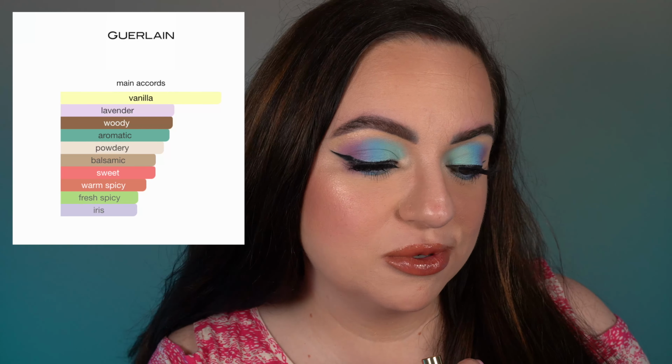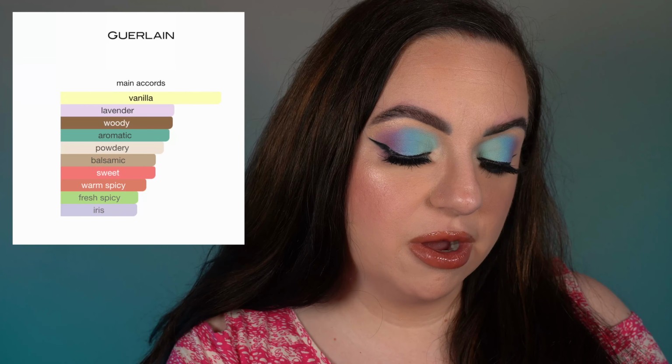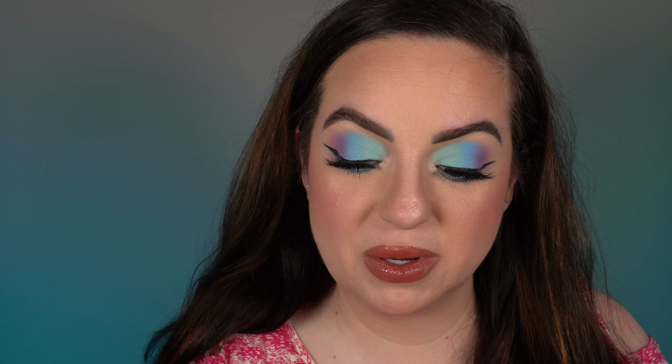It's like a sweet, almost cotton candy marshmallow. I forgot what's in the notes. I'll have it up on the screen. I think I talked about it in my recommendations video anyway, because this was part of my wish list. I'm excited that I finally picked it up because I've literally been wanting this for years.